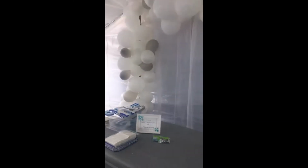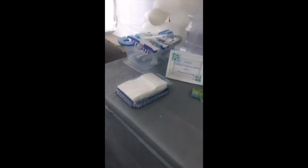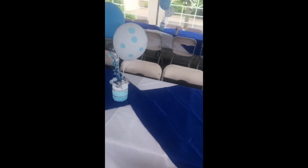Okay, so this is inside the tent. This is the balloon arch we made last night. We still have to decorate the head table. This is where the food is going to be, all here. The guests are gonna sit here. Oh, isn't this so cute?